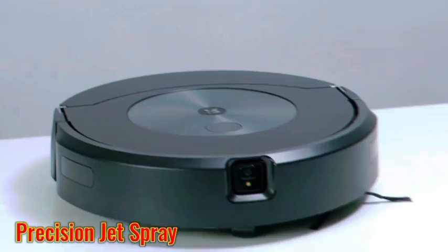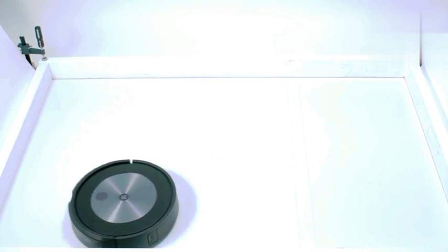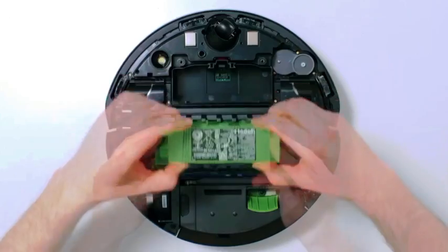Precision jet spray. This robot vacuum doesn't just pick up dirt, it also tackles sticky messes. The precision jet spray loosens and scrubs away messes like dried-on food, leaving your floors spotless.